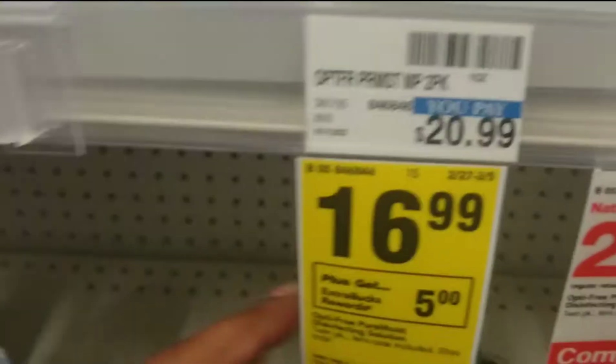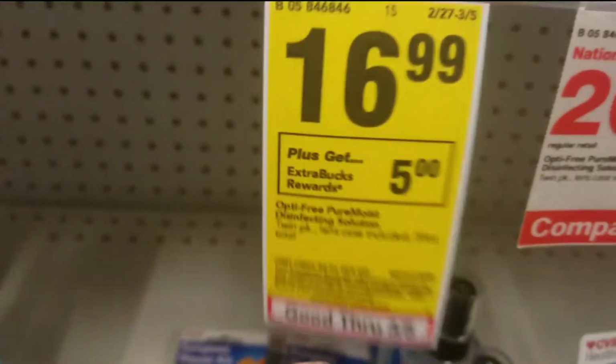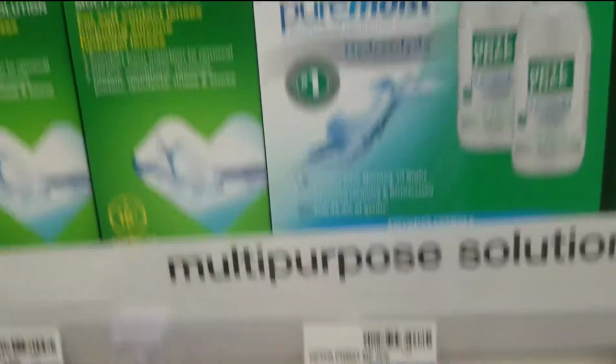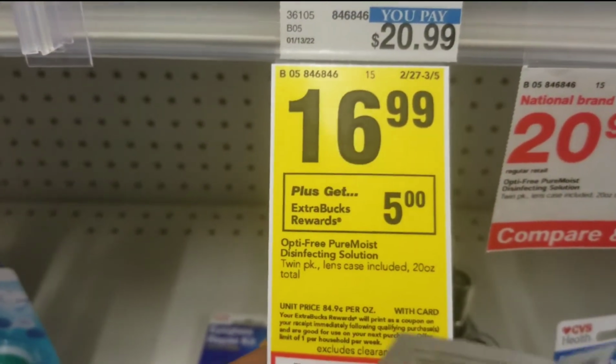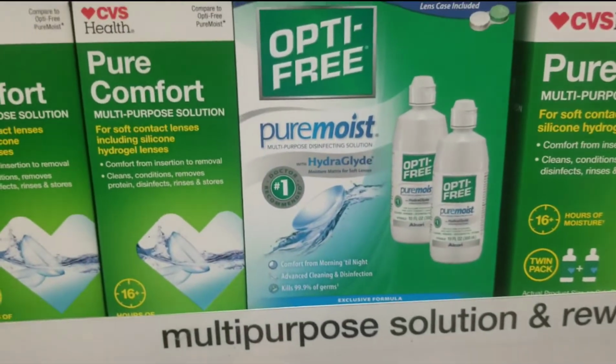The real deal is these are for my contacts. They are $16.99. When you buy one, you get $5. So I got the $6 off, so that's gonna be $10.99. Then I got $3 off, that's gonna be $7.99. Then I'm gonna get $5 back for my contacts.